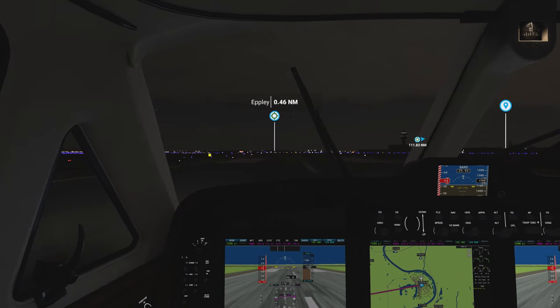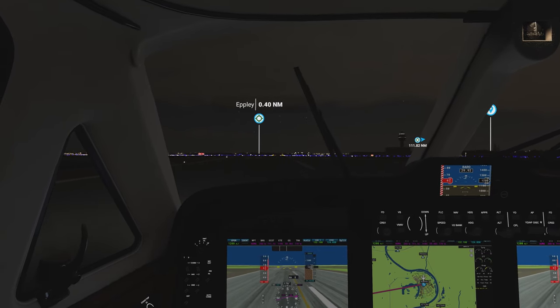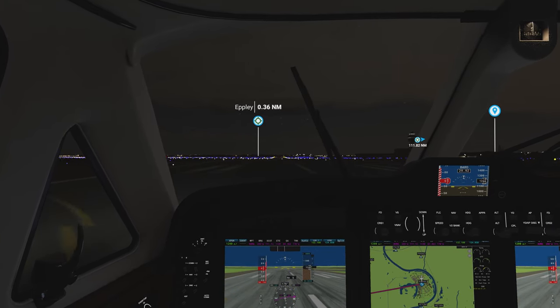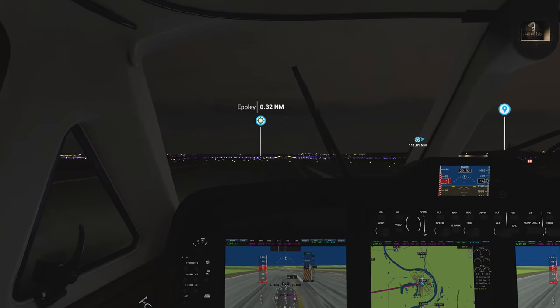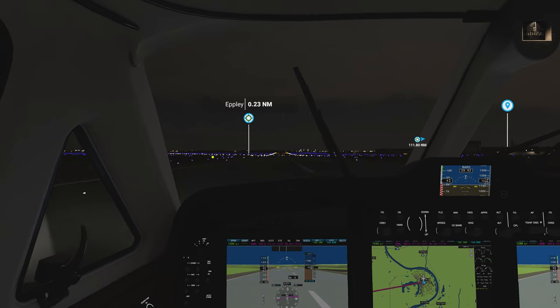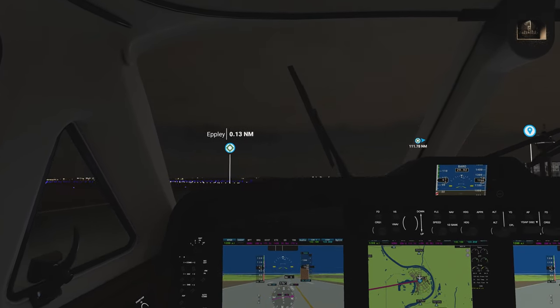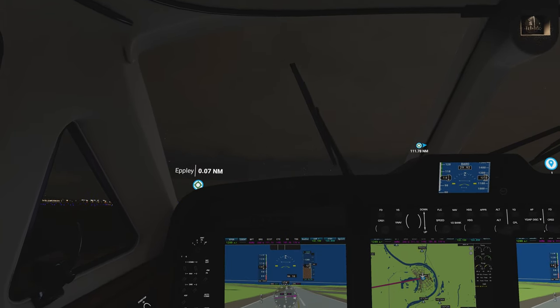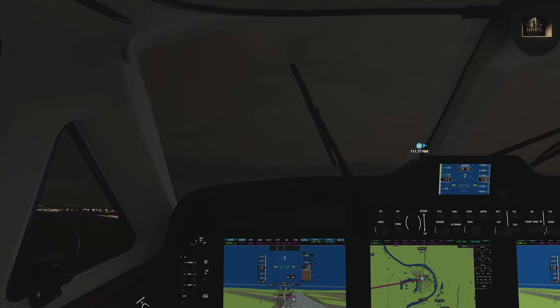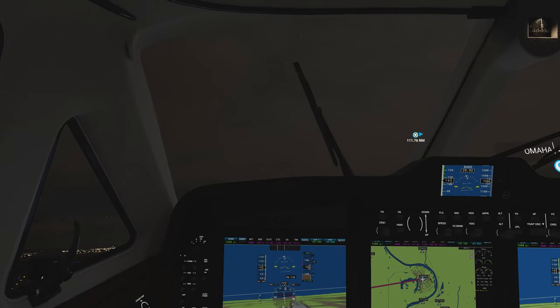Got some lightning this evening, it seems like. Alright, I think we can lift off now. I'm trying to do a better job of staying over the runway when I do this, although that's a little hard.